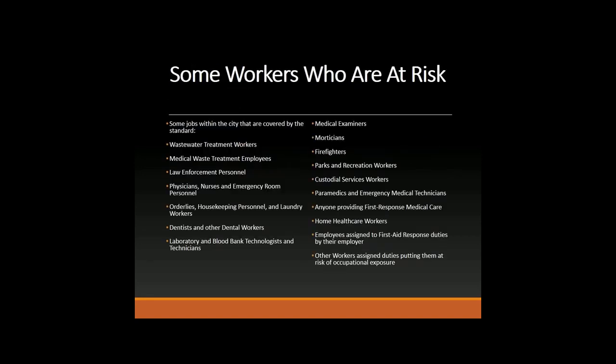Some workers are at risk. Some jobs within the city that are covered by the standard: wastewater treatment workers, medical waste treatment employees, law enforcement personnel, physicians, nurses and emergency room personnel, orderlies, housekeeping personnel, and laundry workers, dentists and other dental workers, laboratory and blood bank technologists and technicians.